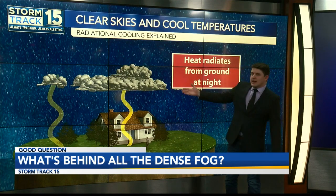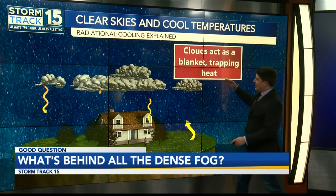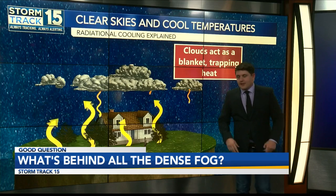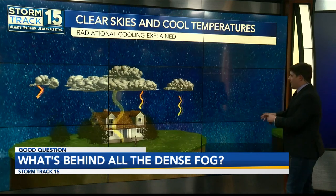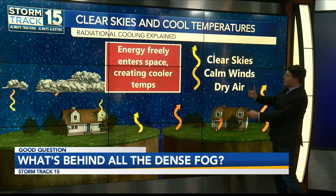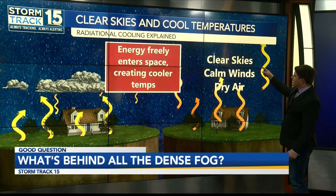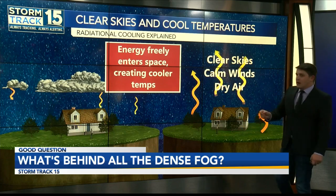And if we have clouds in the atmosphere, that tends to act like a blanket, or like the lid on top of a pressure cooker or something like that. That's going to radiate some of that heat back down into the ground. That's going to limit the amount that the ground can actually cool during the nighttime hours. So if we don't have that, we instead have this heat that can freely go into space, and that creates cooler temperatures. We need three ingredients for radiational cooling to occur. We need clear skies, we have that in the background, calm winds, and we also need dry air.